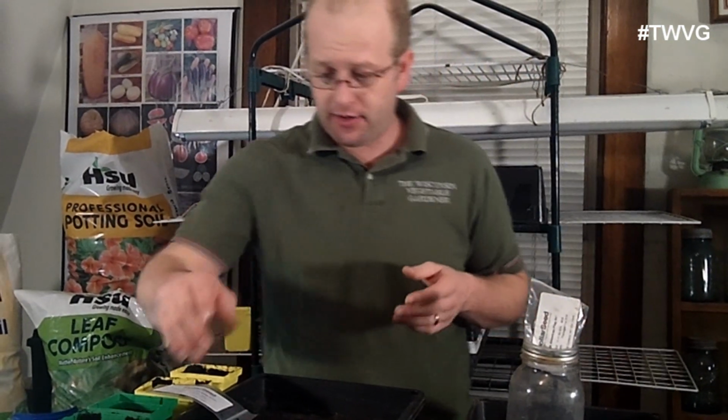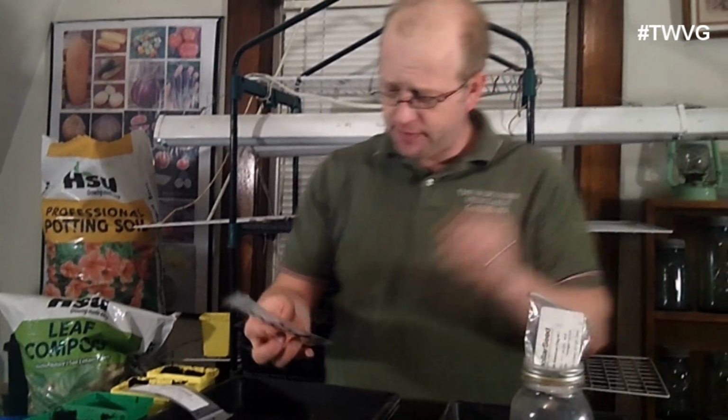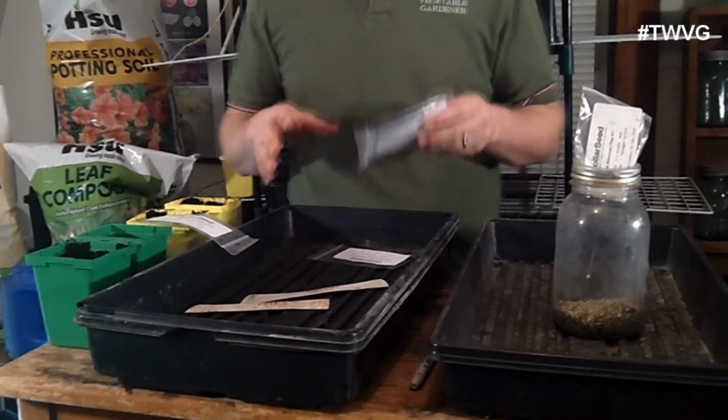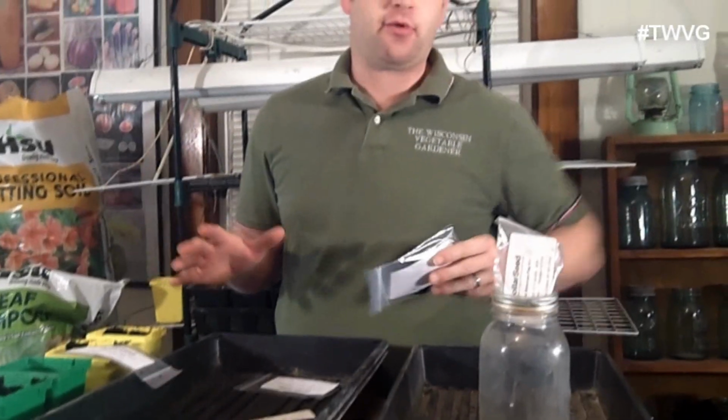Now, what we're planting here, we're going to do leeks too, but we'll talk about that in a minute. We're going to do onions, two varieties of long day onions, white sweet Spanish and yellow sweet Spanish onions. And we're going to do them in these flats here, these 10 by 20 flats. We did this last year and it worked absolutely phenomenal. We were able to get them in the ground, and we actually got onions that we are cooking with that we grew ourselves.